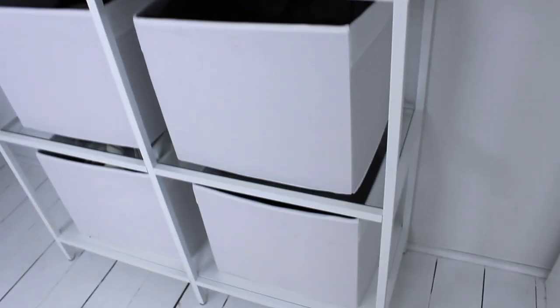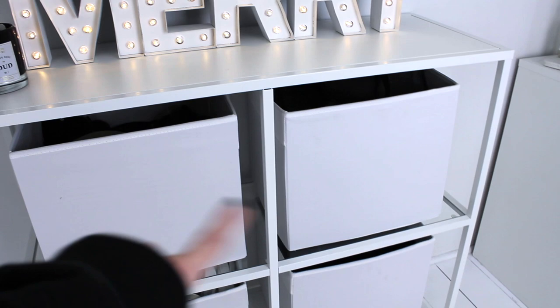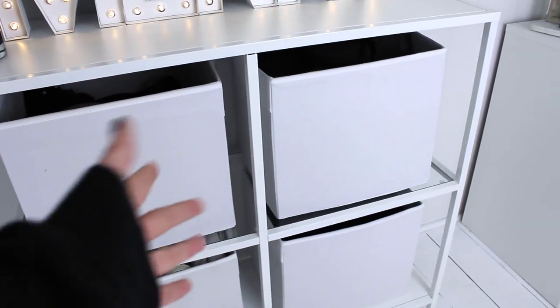So this is the next little part of my room. These little shelving systems are from IKEA, and then the boxes are also from IKEA. And I just store purses, backpacks, all my hats and belts and scarves and stuff. I just have tons of bags and things like that in here. It's just a good way to organize them.